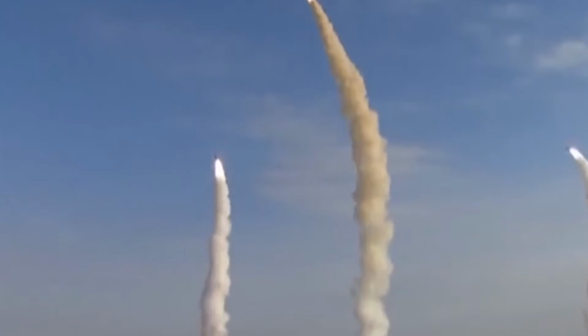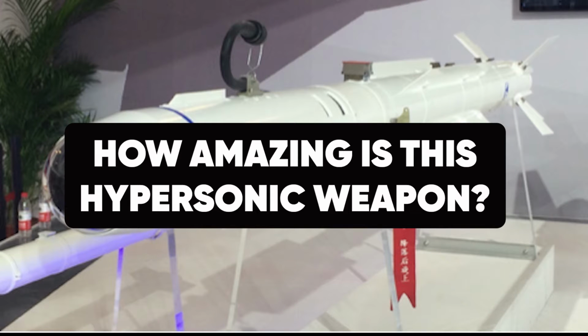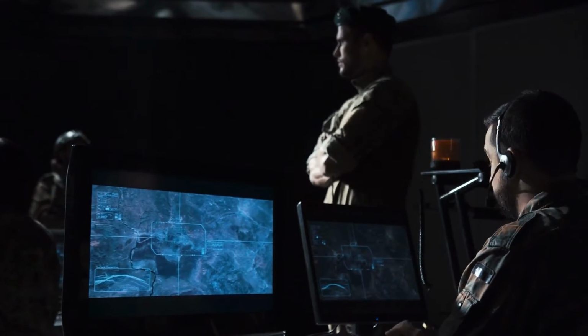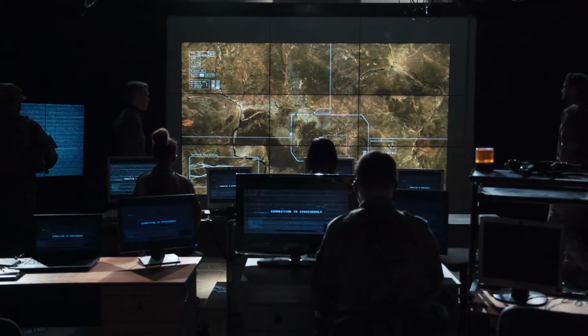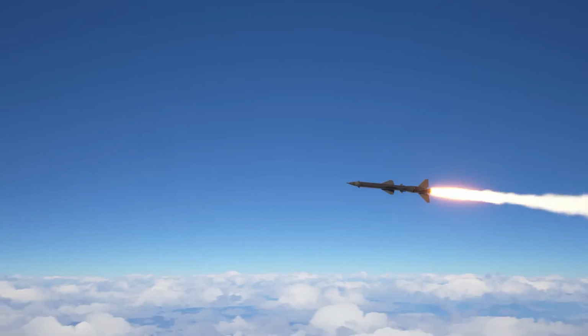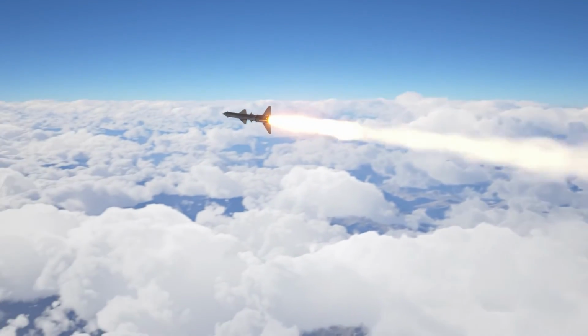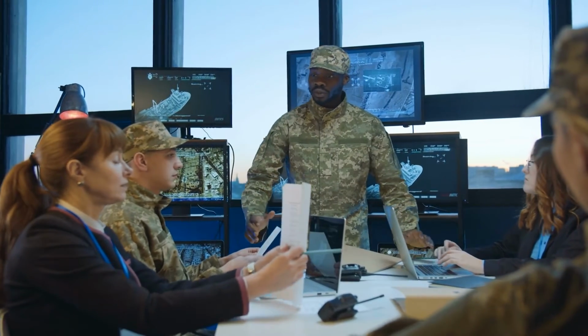What's even scarier about all this is that a review of the parade by a Chinese military affairs blog described the DF-17 as a combat-ready hypersonic weapon. How amazing is this hypersonic weapon? The US Army Space and Missile Defense Command is probably already running around trying to find a solution to the Chinese test. After all, they're the ones charged with protecting the American homeland. But, as stated earlier, US defense systems can intercept ballistic missile warheads coming from one direction. For this, they use an Arctic or polar approach.